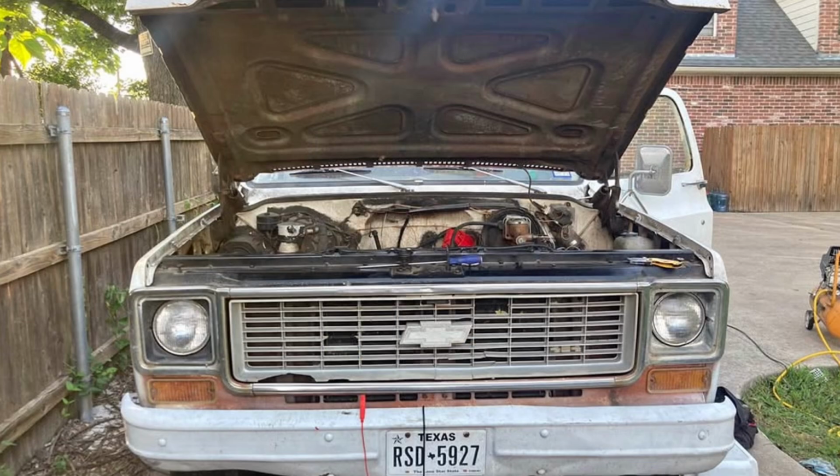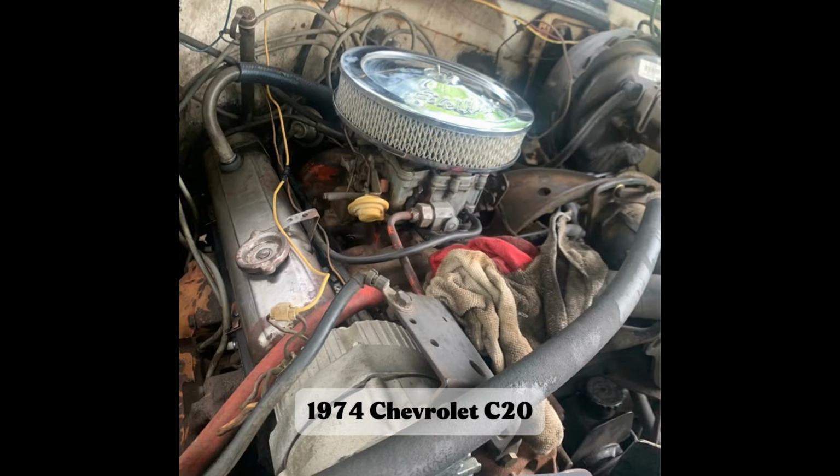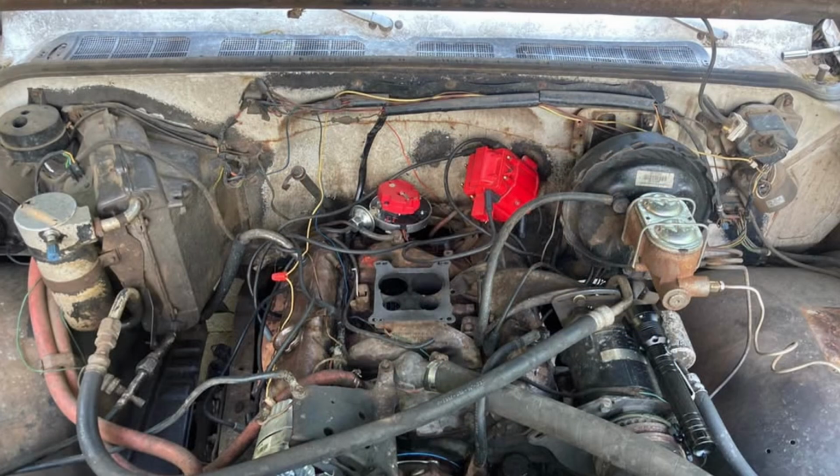Number 6 is a 1974 Chevrolet C20 single cab with a 350 V8. It's in Denison, Texas, for $1,750. The seller says it was running, but now it's out of time. Has new parts like alternator, battery, wheels, tires, carb, but no title. The body's seen better days, but there's potential here for a patina shop truck or solid parts donor.